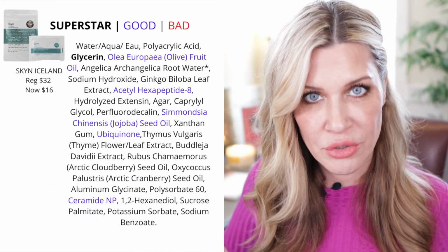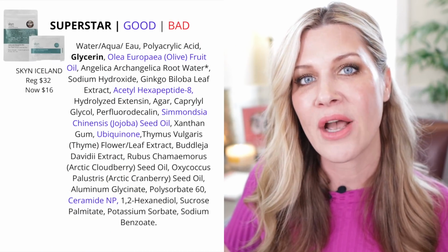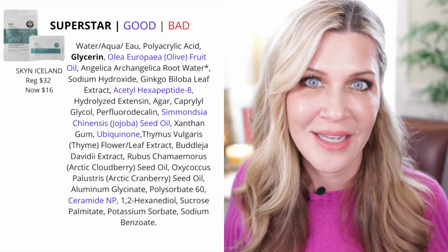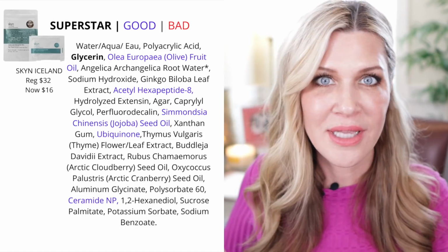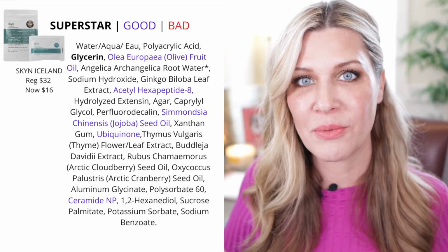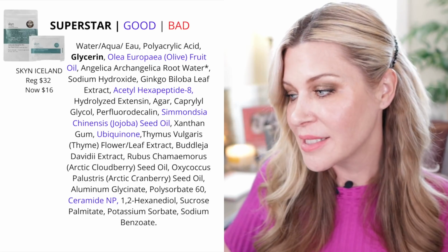They're regularly $32. You get 8 sets and they are $16. I will tell you, at the regular price of $32, regardless of circumstances outside, I wouldn't buy them. But at $16, I'm definitely willing to plunk down the 16 bucks for 8 sets of those.